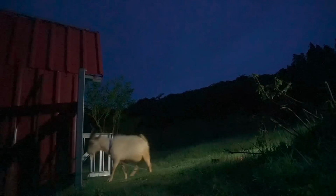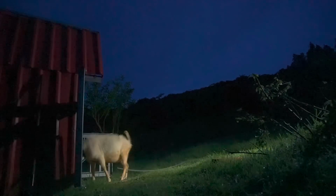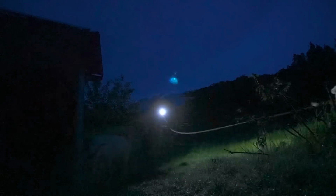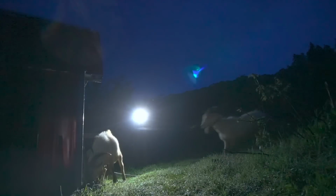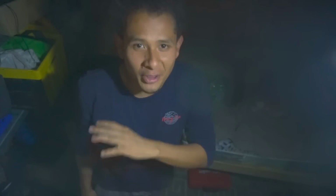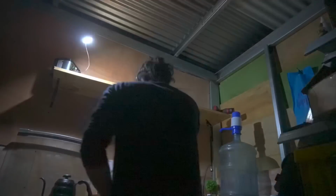Come on, boys. Let's go. It's time to go to bed. Come on, dude. Just wait. The day isn't over yet. Well, it's pretty much over, but I'm not giving up. I still want to finish that last little board in the top over there. Just place all those holders over there so I can place the board.